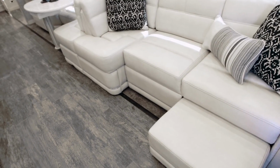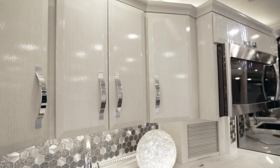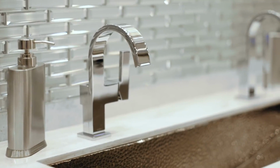The King Aire also has a fully equipped kitchen that includes a residential refrigerator, a dishwasher, a convection microwave, and an induction cooktop. The dining area has a table with 4 chairs, providing plenty of space for meals or entertaining guests.